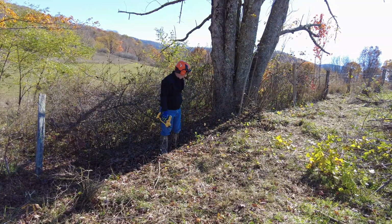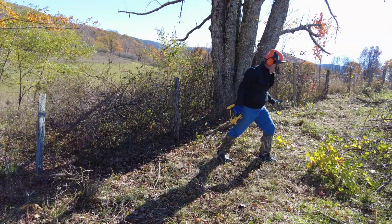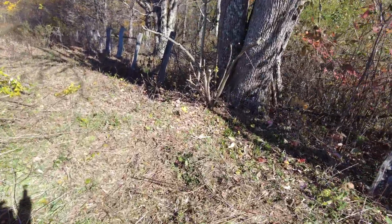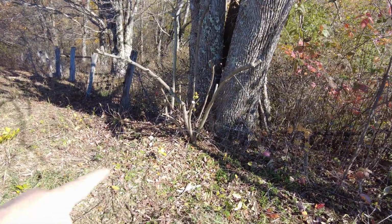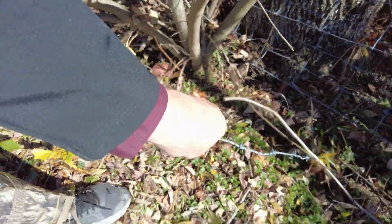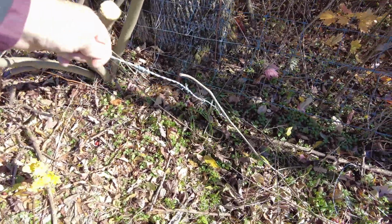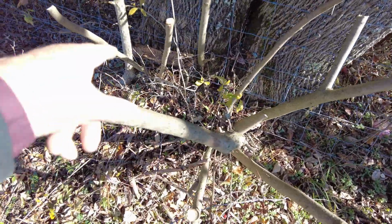All right, so that is the majority of what I needed to get done. I took care of most of it. Now we get the chainsaw, cut that, try not to dull my blade because there's wire up inside here. And I don't know where all this wire is at or where it's going. So I'll pull some of that out of the way and hope I don't hit that fence too much.